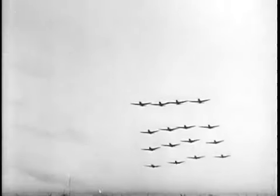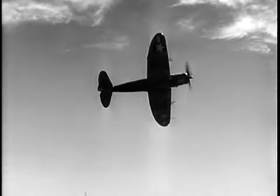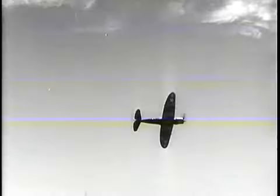American fighter planes based in England, operating in the skies of Western Europe against the German Air Force. This is the P-47, the Thunderbolt. A fast, tough, high-altitude fighter with a dive like its name and an 8-gun blast in its wings.